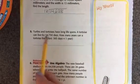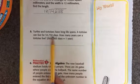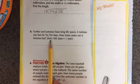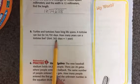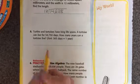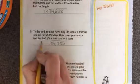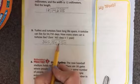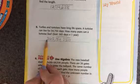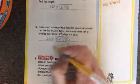Okay, number 5, turtles and tortoises have long lifespans. A tortoise can live for 54,750 days. How many years can a tortoise live? Okay, it says a hint. 1 year is 365 days. So it looks like we've got to take 54,750 and divide by 365. This is not a 5th grade skill. If you would like to try it, you can. You would go, how many times does 365 go into 547? But if you choose not to do it, that's fine.